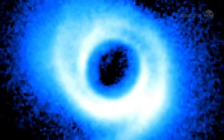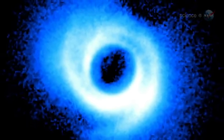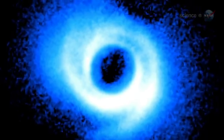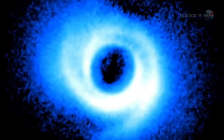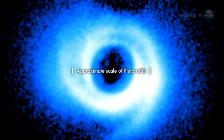462 attracted attention because it has a circumstellar disk. That is, a broad disk of dust and gas surrounding the star. Researchers strongly suspected that new planets might be coalescing inside the disk, which is about twice as wide as the orbit of Pluto. When they took a closer look at 462, they found not planets, but arms.